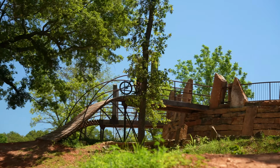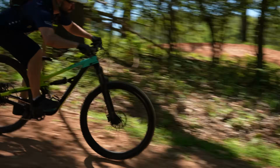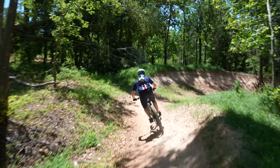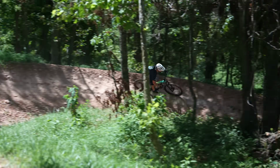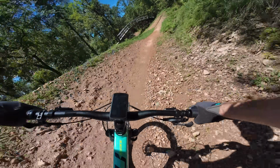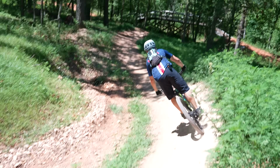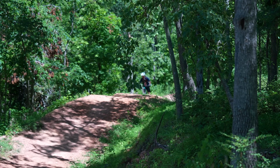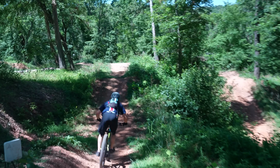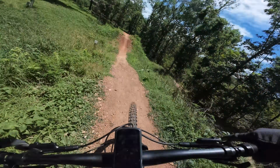All right, Medieval, here we go. Way better line on that turn. Trail chatter is just as muted. Holding speed well.